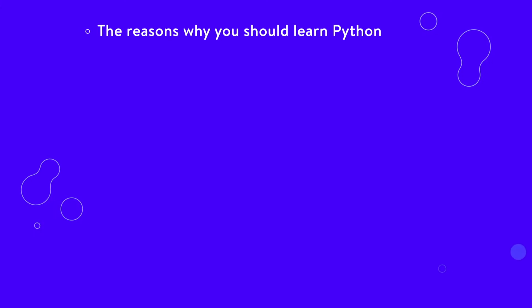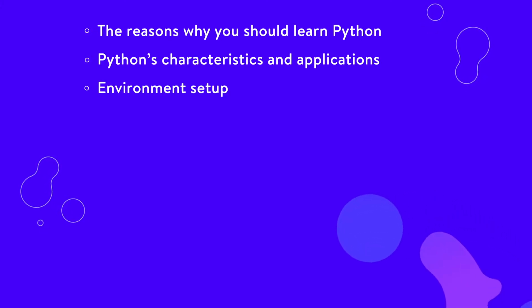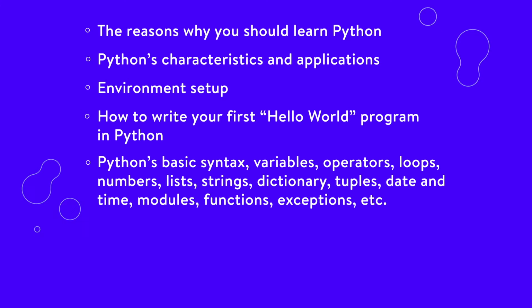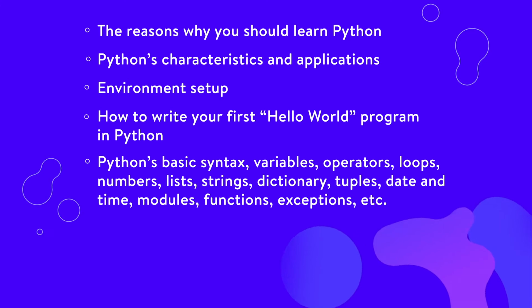tutorial. Not only does it cover basic Python concepts, but also advanced subjects including the reasons why you should learn Python, Python's characteristics and applications, environment setup, how to write your first Hello World program in Python, Python's basic syntax, variables, operators, loops, numbers, lists, strings, dictionary, tuples, date and time, modules, functions, exceptions, etc.